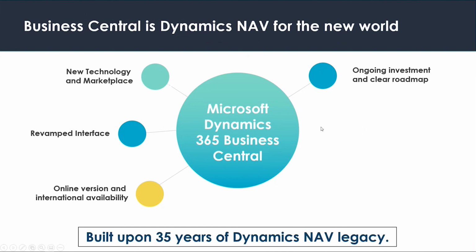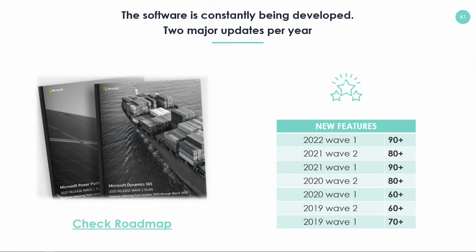Okay, one more. There is a very clear roadmap and ongoing investment from Microsoft. That is maybe the part that was a bit lacking in Dynamics NAV. Just having a look at new features that are being added, or new elements that are being added every half year, this is a very long list. This is tens of them, close to 100. In the last wave that is now rolling out, there are 90 of them. That will include not only features, but also the platform, the security, the performance, integrations with other Microsoft products, and also with Shopify, as was already mentioned during this event. So this is really a lot, and it's very clear that Microsoft is making a huge commitment here, which is going to last into the future.